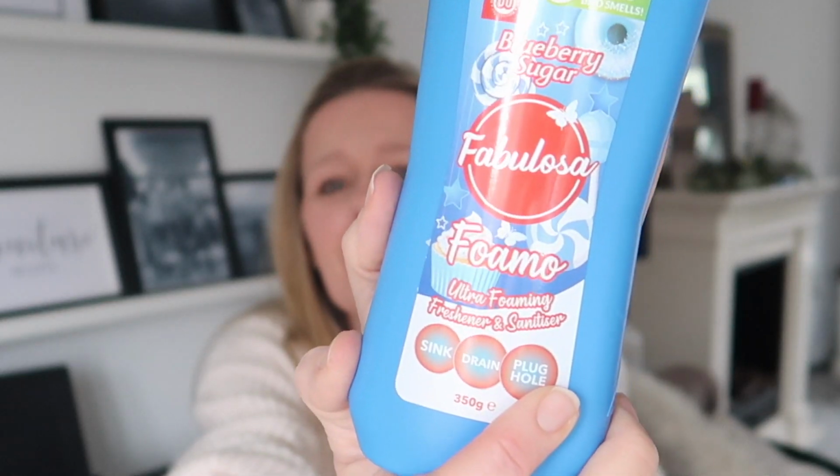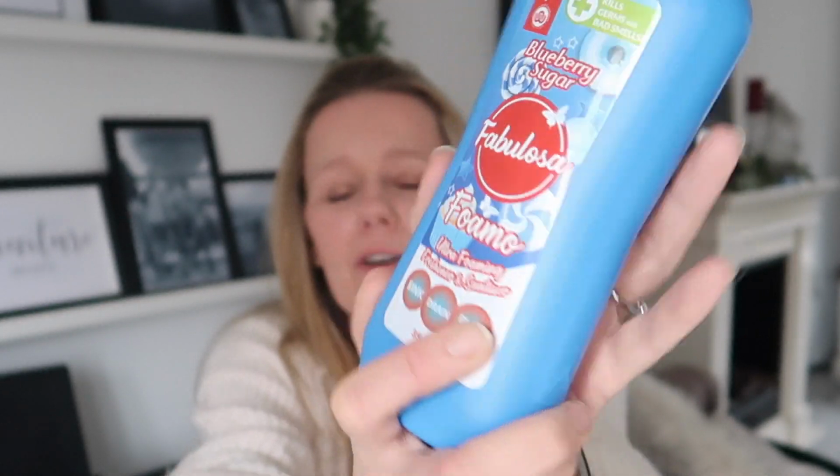So I thought I'd try this, which is the Fabulosa Foamo. It's a foaming product that you stick down your drains and it freshens and sanitizes. Definitely need this for the kitchen and the utility room. Our bathroom drains get clogged up so often. Blonde hair. There's two of us that have long hair, and it clogs up the drains really badly. So I bought some Mr. Muscle for that. I got that in Aldi, a 2-pack that was on offer.